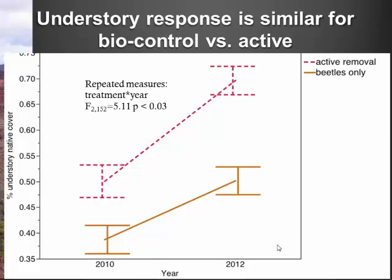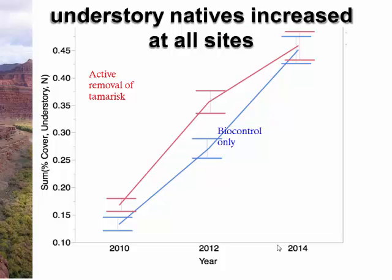But look what happens when we add 2014. What was so interesting here is that although there was a difference in native understory cover at this point, they converge in 2014, such that it didn't matter whether the tamarisk was taken down by active removal or just biocontrol. The native cover had increased over time in all sites, and actually had increased a little bit more dramatically between these two time periods than in the active removal sites. So this is great news, I think, for biocontrol, that there wasn't a big difference here.